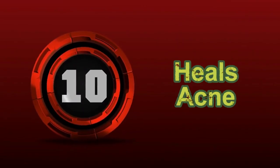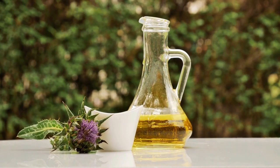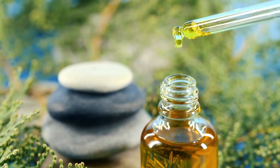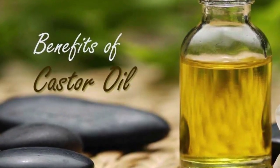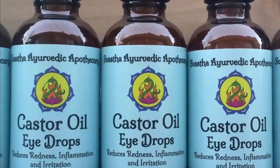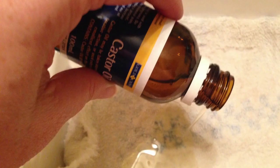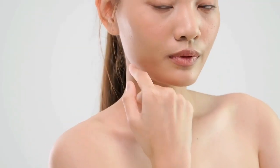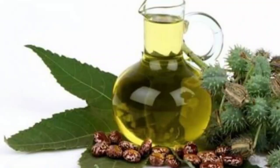Coming in at benefit number 10, the acne fighting warrior. Acne, the bane of many, meets its match in castor oil's antimicrobial abilities. You see, castor oil's multifaceted approach begins with its cleansing action, sweeping away impurities that clog your pores. Its antimicrobial action takes center stage, targeting acne-causing bacteria and thwarting their growth. And here's the magic. All of this achieved without stripping your skin of its natural moisture. Castor oil emerges as a steadfast ally in your quest for clearer, healthier skin.